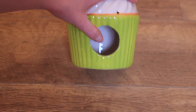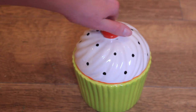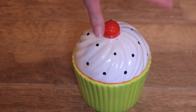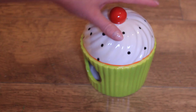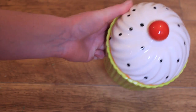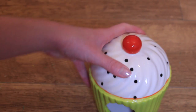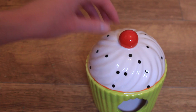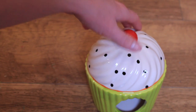The mushroom was exactly the same price, but I thought this was the cutest thing ever, and I just couldn't resist leaving it there. I really, really thought it'd be perfect for Hay. It's just a little cupcake. It's got a green bottom, it's got a ceramic inside with a ceramic bottom. The top has got a little cherry on with cream and black polka dots, and I think it's so cute. And like I say, I haven't really seen anything like this before, and I just couldn't leave it there.